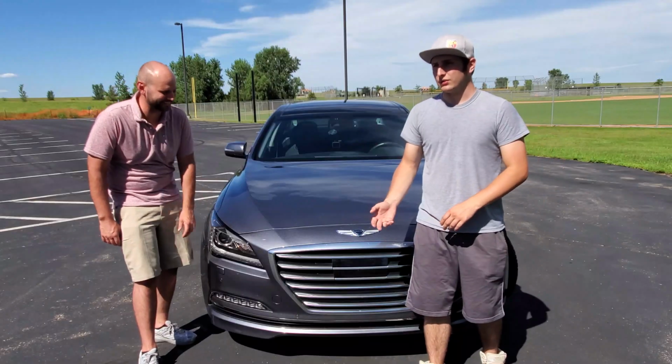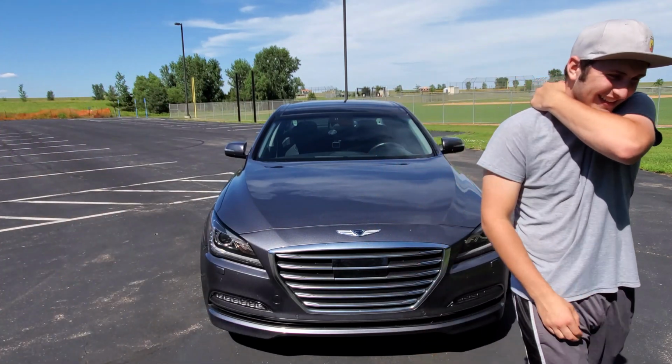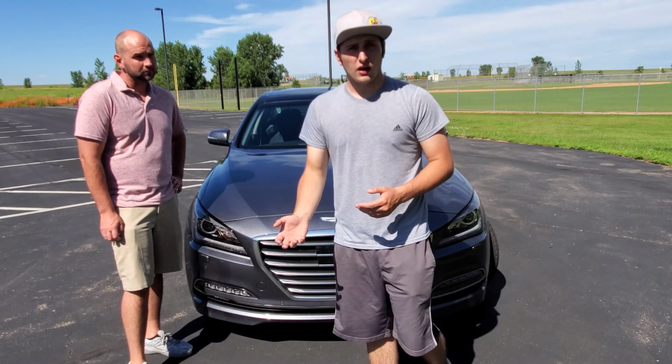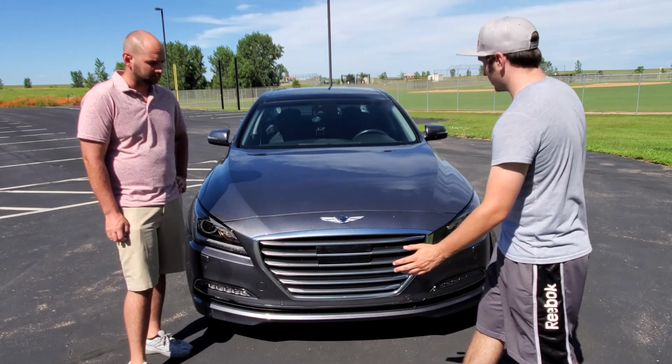Genesis G80 is not really like any of the competitors. All the other competitors have sort of a sporty side to them, where the G80 stays straight luxury, and you can tell that just by starting at the front end.